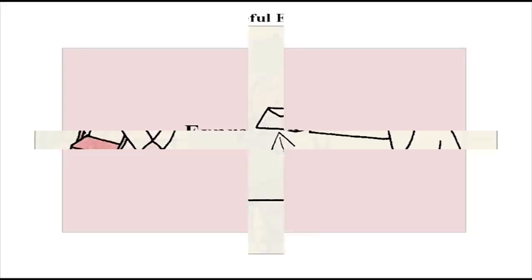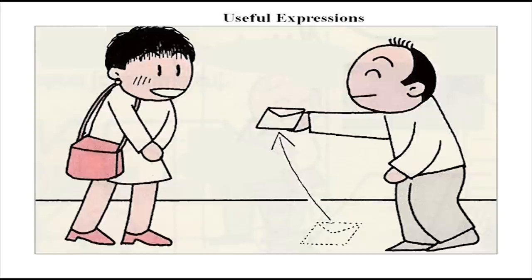Now, the next one, useful expressions in class we have been doing so far. Today, we had two expressions, arigato and do itashimashite. I explained those two to you earlier also. Now, you will see how it is done.